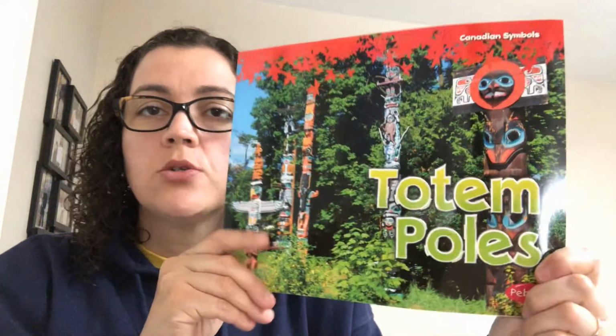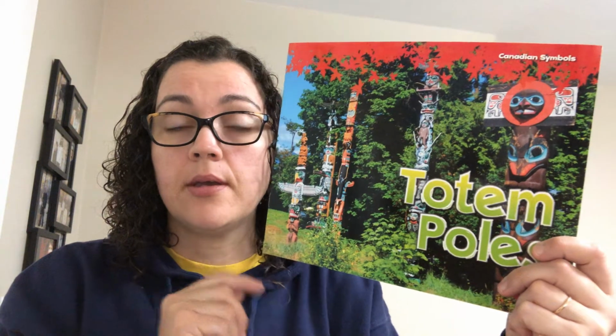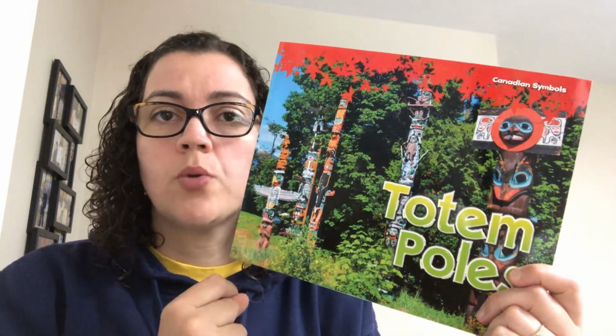Paddock. I have a Canada story for you, and this one is about totem poles. Now, we don't often see too many totem poles here in Manitoba or in Winnipeg specifically, but out west in BC, British Columbia, there's lots and lots of totem poles, and let's learn a little bit about them. It is a Canadian symbol.